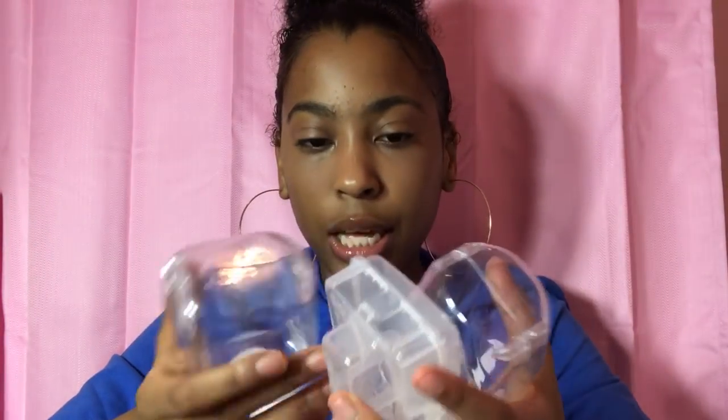Okay, so I keep containers like these in here. I don't know why, I just keep some in there just in case we go on a trip or something and we're going to need them. I do keep that in there. I have a lot of trash in here, you guys. I never noticed how much trash I can have in one thing.